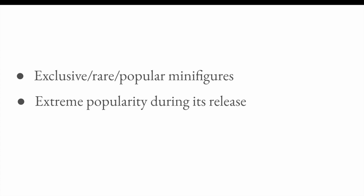Sets with extreme popularity during their release. So to be a good investor, you also need to be a somewhat active part of the LEGO community, seeing what is popular. As many of you know, the 501st Battle Pack was a set of a lot of discussion last year. It was extremely popular, sold out quite a bit, and I think that's a set that I can predict will go up in value quite a bit in the future.